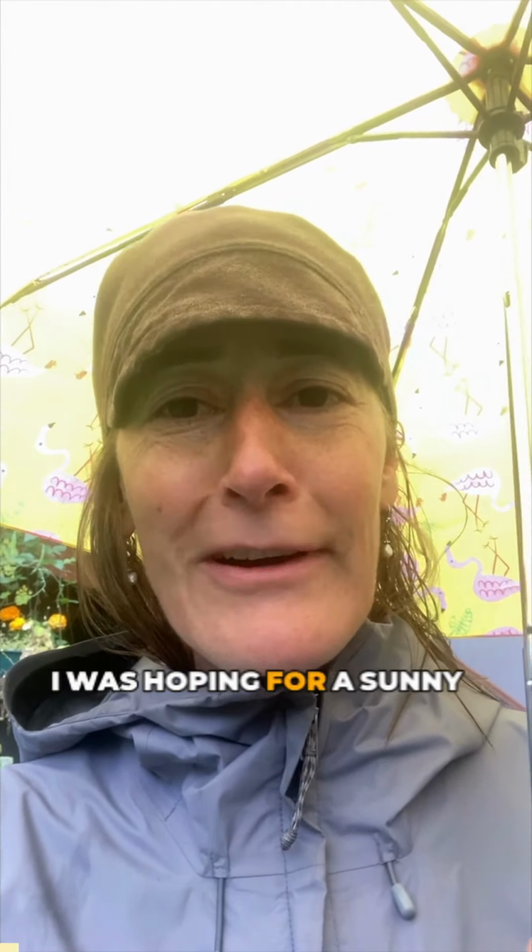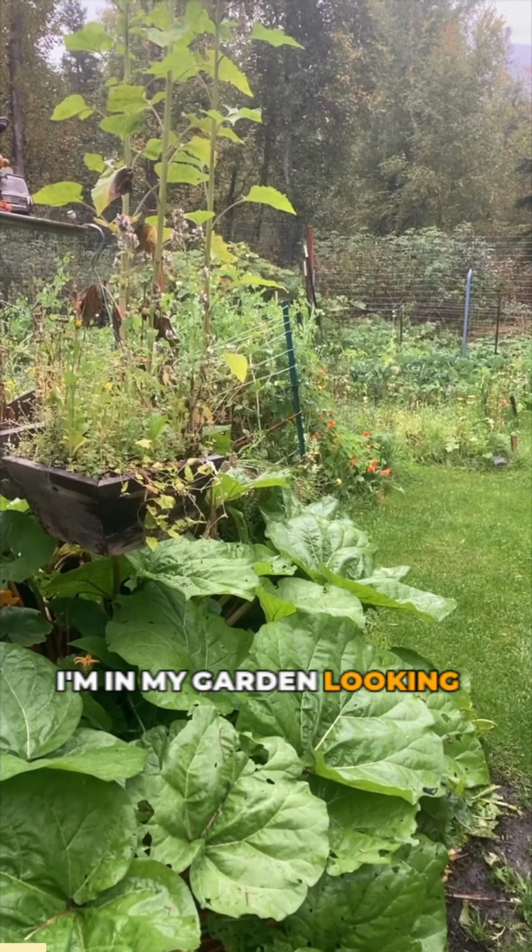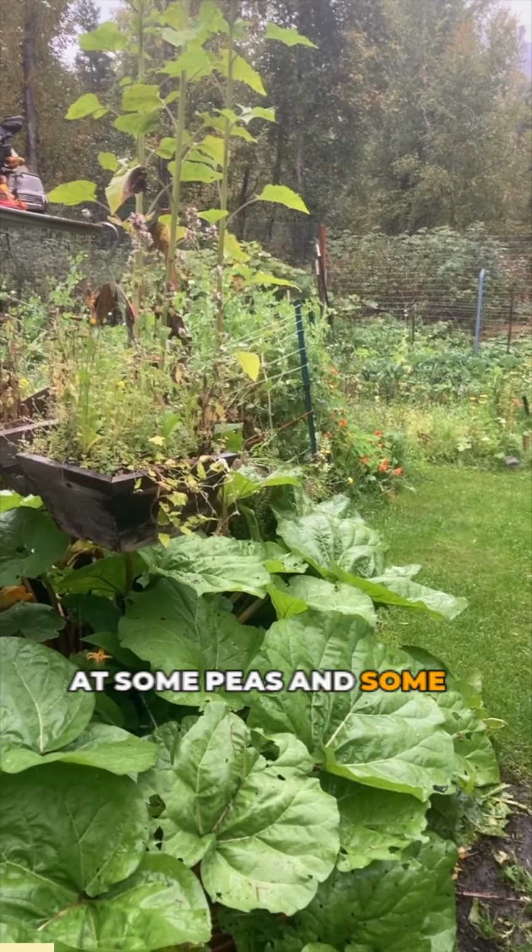I'm down in my garden. It's pouring rain. I was hoping for a sunny day to be able to show you some of the harvest that we'll be doing in the next week or so. So here we go. I'm in my garden looking down at some peas and some rhubarb.